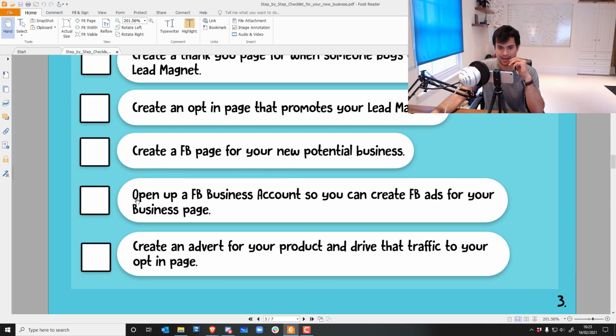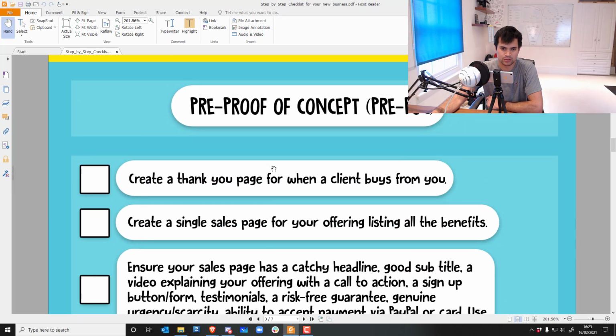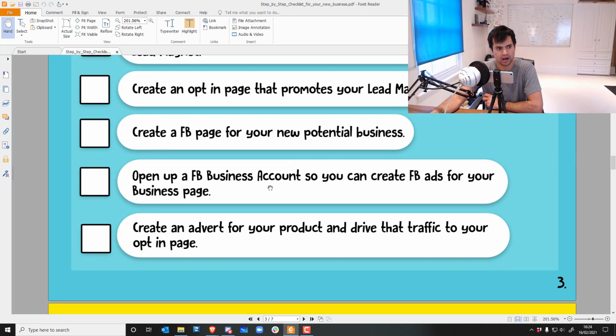But the next step here, I know I'm speeding up, but I just realised we've been talking for 23 minutes. You then need to open up a Facebook business account so you can create Facebook ads on your business page. Then you need to create an advert for your product and drive that traffic to your opt-in page. So basically all of these little steps are just building your first sort of marketing pillar, so to speak. You're driving eyeballs to your opt-in page, you're getting leads, you're looking after them, you're delivering whatever lead magnet you said you're going to do, and then hopefully people like your free trial or whatever it is, and then they become customers.